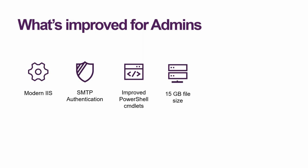Next, we've got an increased file size limit for an individual file uploaded to SharePoint of 15 gig. So this is pretty killer, and it's gotten to the point where we've got feature parity with SharePoint Online. SharePoint Online's had this for quite some time. Now SharePoint on premises has it as well.